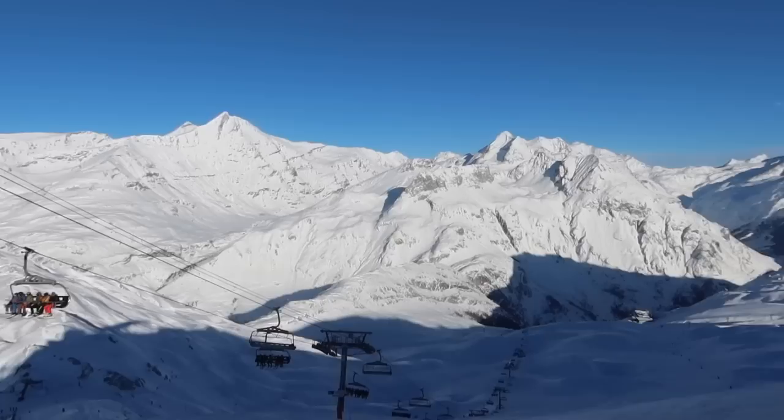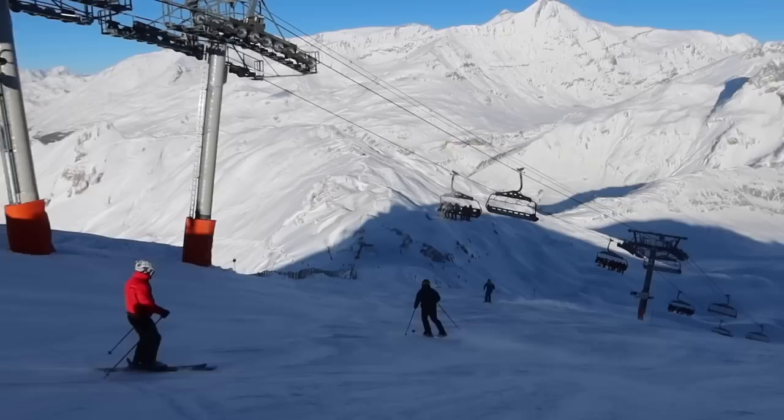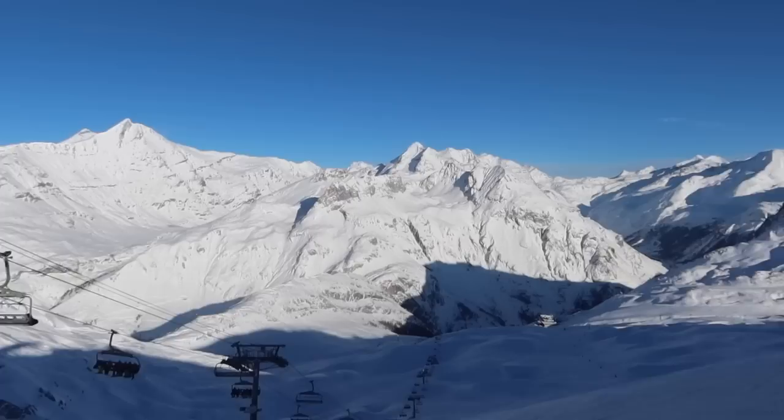We're just working out where we're going. We're gonna do a couple of runs and then meet the girls at Folie. I think we're gonna hit the black run and go down here, but it looks quite icy and mogully. But it is almost the last part of the skiing that we're gonna do this trip, so I feel like we should go out with a bang.